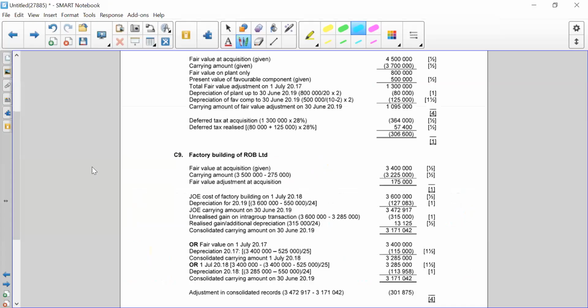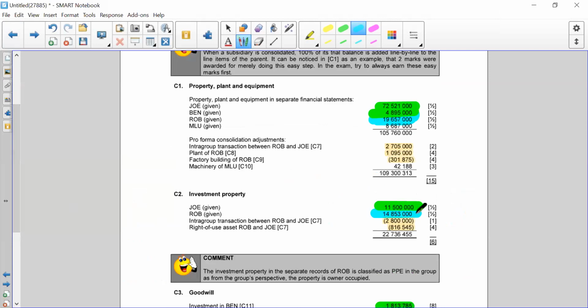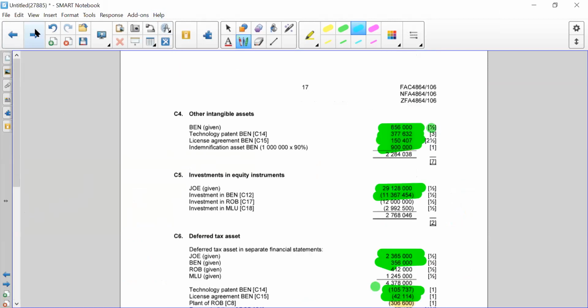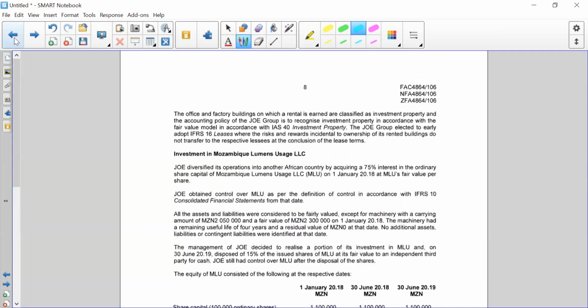PPE for Rob, 19,567. And our investment properties, like we said, was 14,853. Okay, and then lastly, we had our deferred tax of 412,000. There we go. All right, so remember that those are the easy peasy marks.